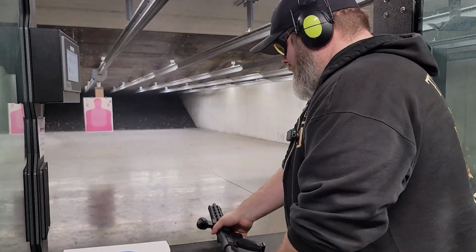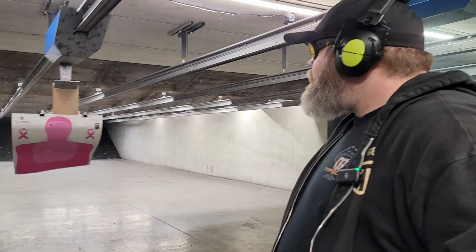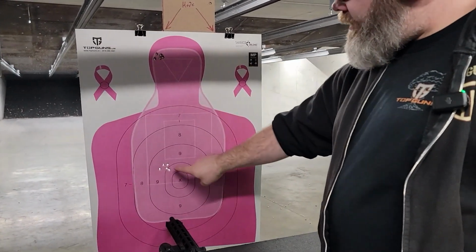It holds a nice tight group. So we'll adjust that for him to make sure. So as you can tell, group-wise, it's a nice group.